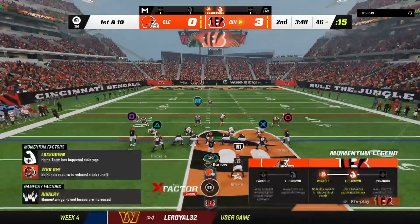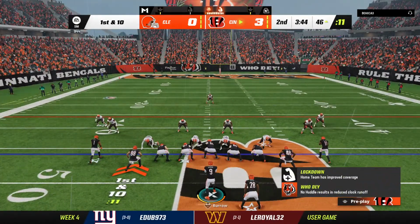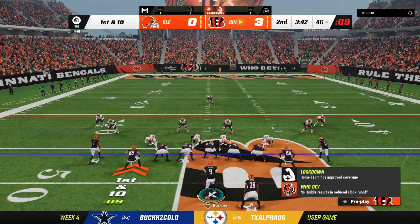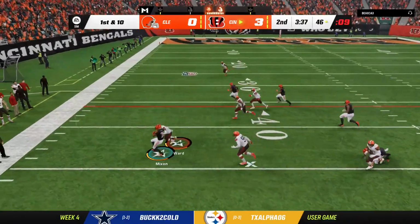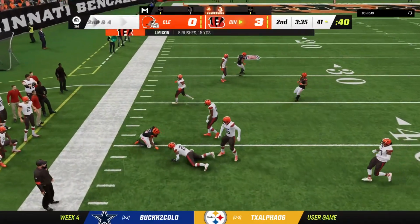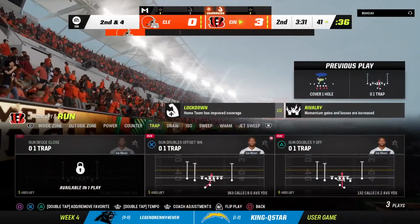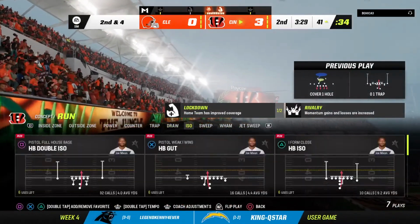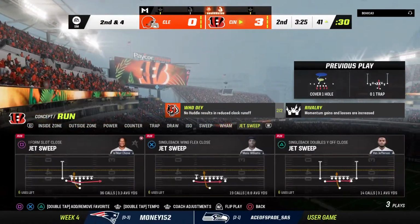Here we go. Mixon with a 1st down carry. And he picks up about 6 as he gets this down to the 41. That's a strong pickup right there on 1st down. And as this drive goes on, we're seeing an offensive line and running game imposing its will.